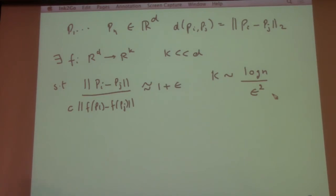And there's a very shocking way of saying this as well. So here's another way of asking the same question. It turns out to be equivalent to this. Suppose I give you a bunch of vectors, okay? And I want to make sure in d dimensions that they're all perpendicular to each other. How many vectors are you going to get?